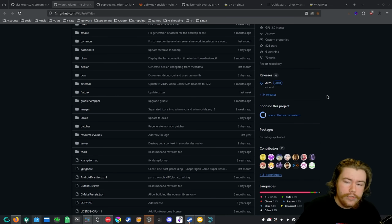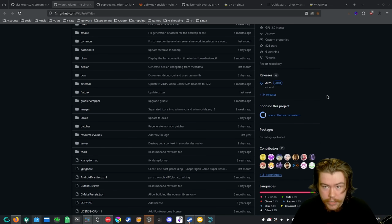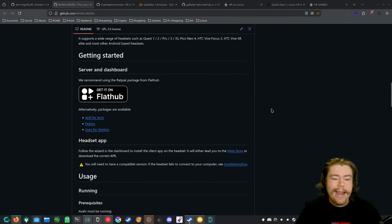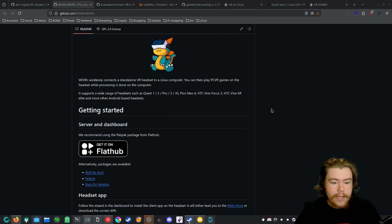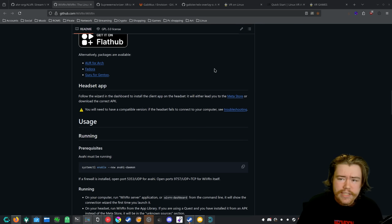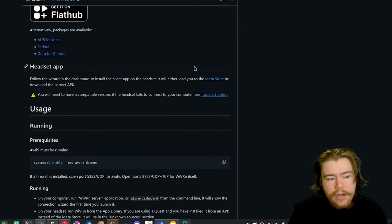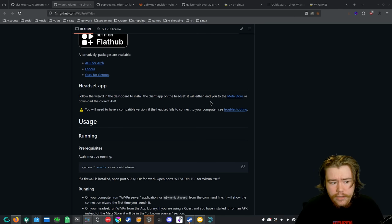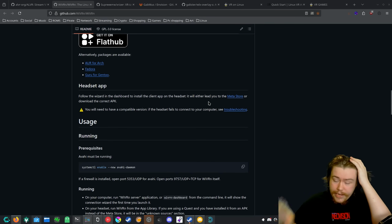So if you don't want to use SteamVR, but you still want to try and play VR games, but you want to skip it, this is the application I would say if you are using a headset like a Pico or a Quest headset, and many others like the HTC Vive, the HTC Vive Focus 3, the Vive XR Elite, and most other Android-based headsets. And when it comes to installing this application, it's rather simple. You can either get it on Flathub or you can get it from the AUR if you're on Arch, you can also get it on Fedora, and you can get it for Gentoo, which is surprisingly available. And then of course, you just need to install the application on the headset itself.